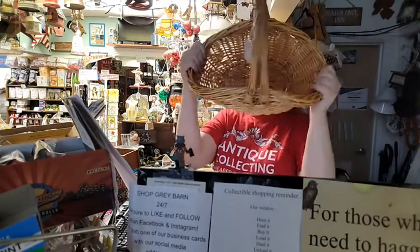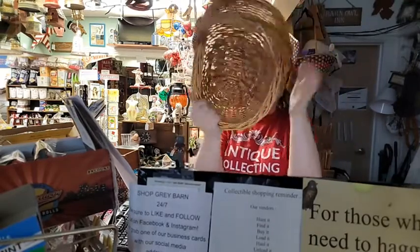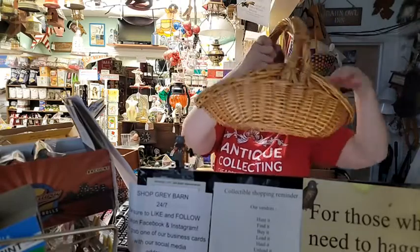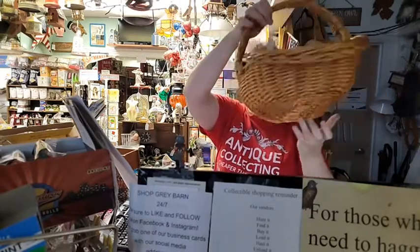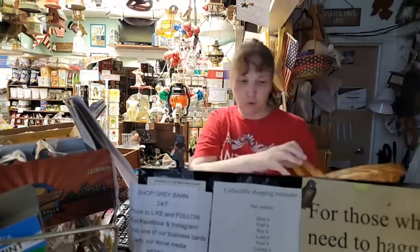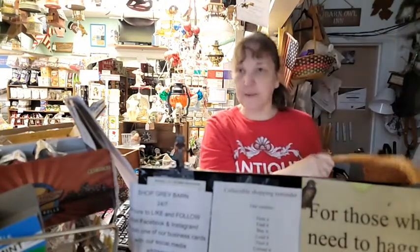You can see it's very sturdy. It's not a cheap little flimsy one. $3.60 for this really cute basket. Great on your table with your bread with a little linen in there. Perfect with the holidays coming up. It'd be a very cute little centerpiece display. Great price, $3.60 for that little basket.